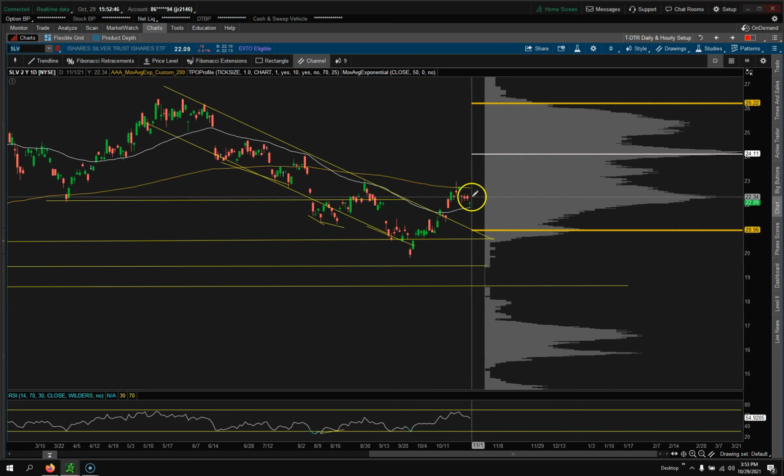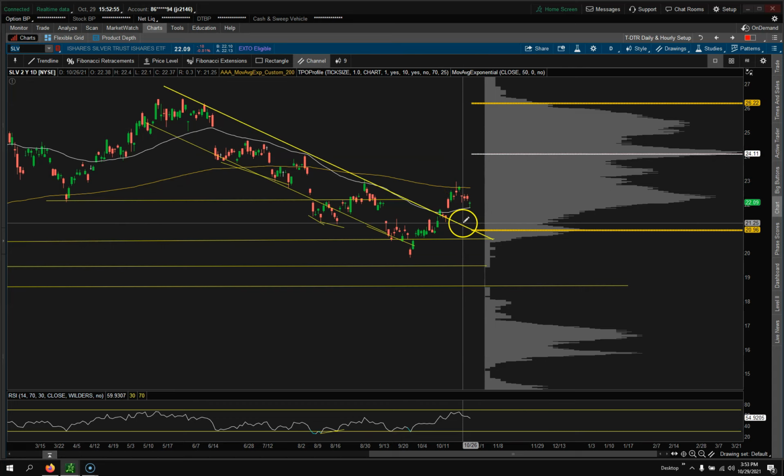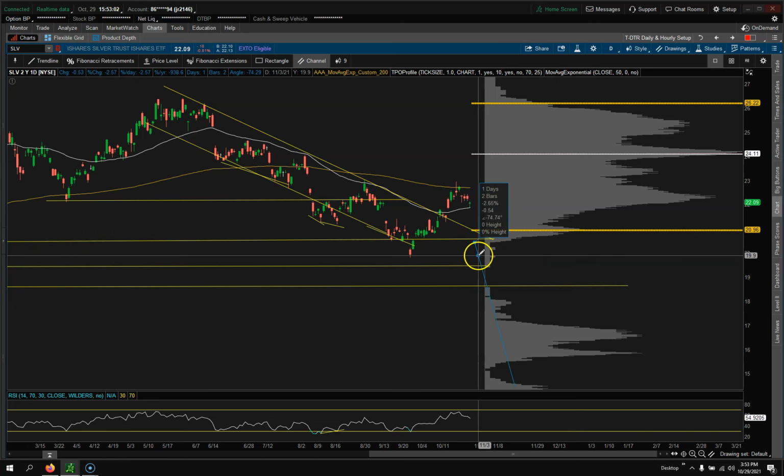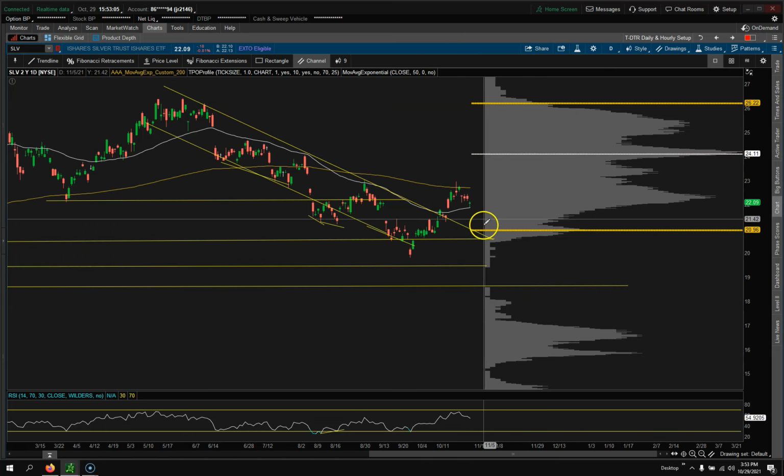Same thing here with silver. We're stuck between the 200 and the 50. I'd either want to see a breakout above 23 to get bullish, or probably a breakdown below 21, probably 20, below 20 to get bearish. So that's what's going on with silver.